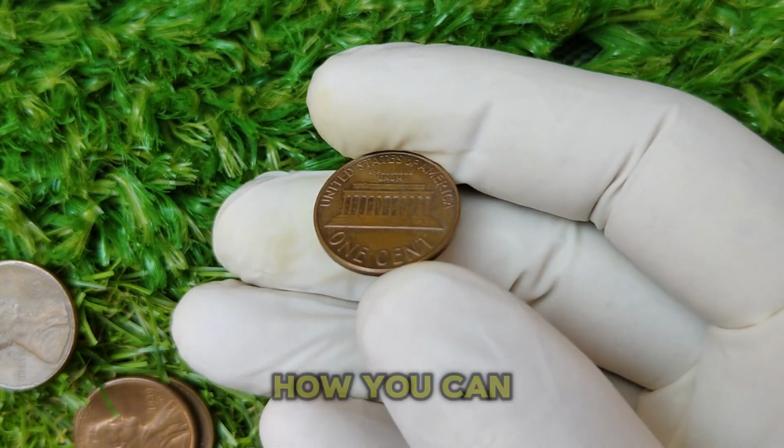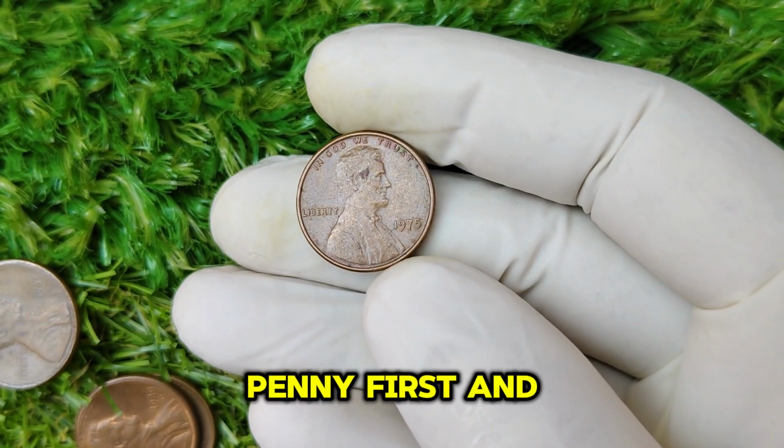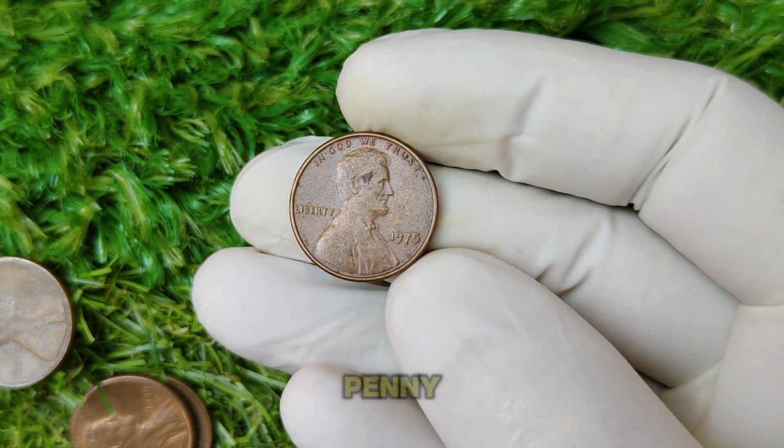Now, let's talk about how you can identify a valuable 1975 no mint mark penny. First and foremost, you'll want to check for the lack of a mint mark below the date. If there's no D or S, then you've got a Philadelphia Mint penny.